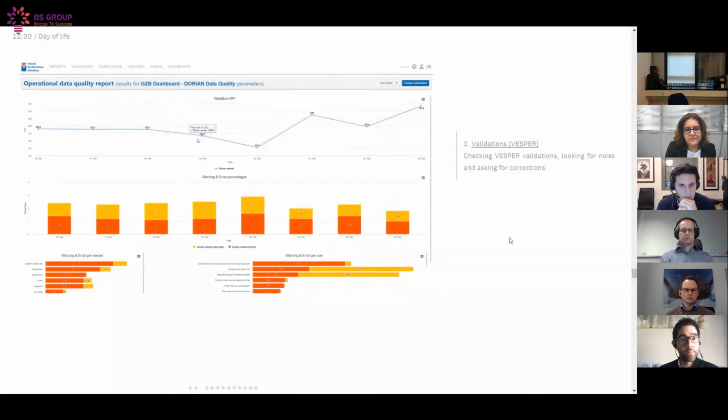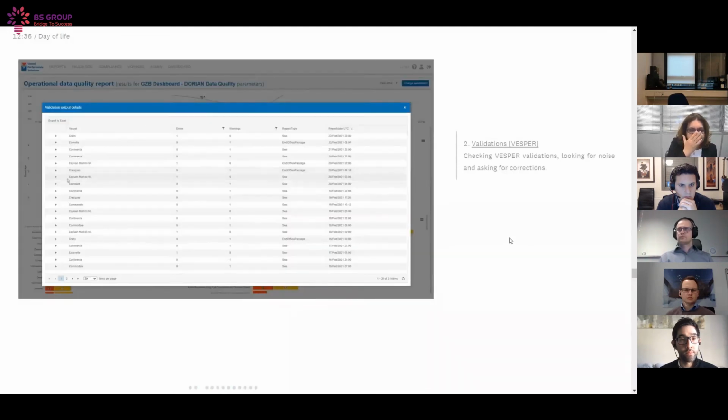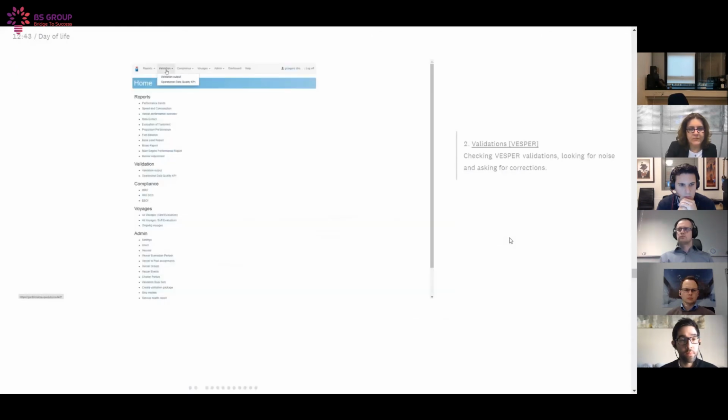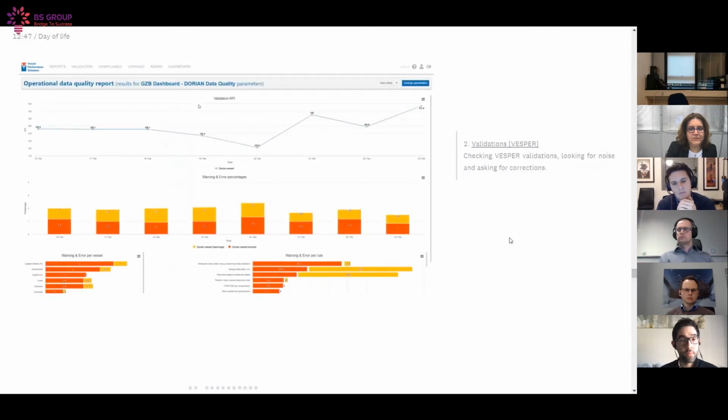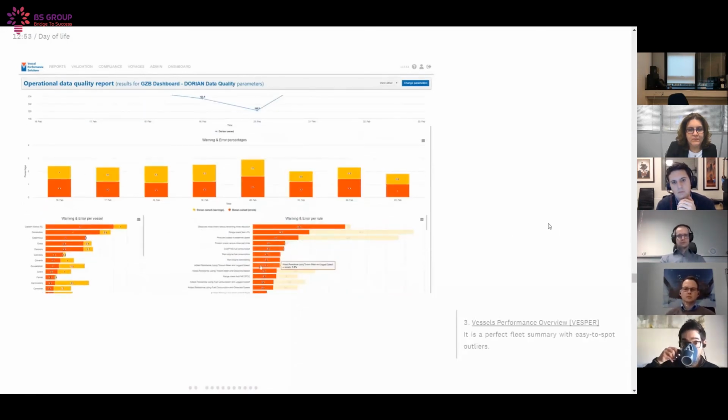The second thing we are doing is always the validations. That means we are using the Vesper system to check how the validations look, how many errors we have. And when we see some prolonged errors or something going wrong on board the vessels, we contact the crew, we try to establish why we have the errors, what's happening, and if there's something we missed in the manual, or there is knowledge they miss and we have to improve it.